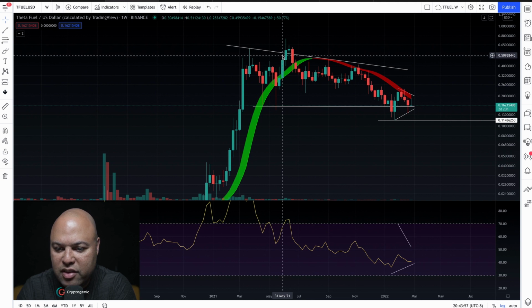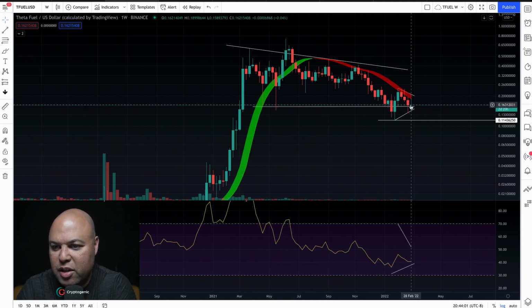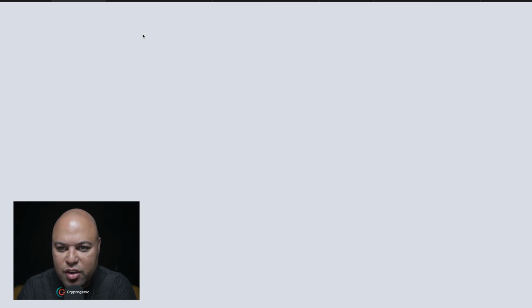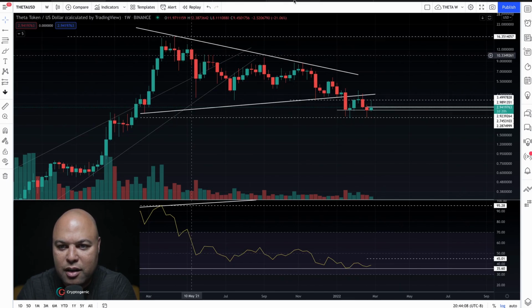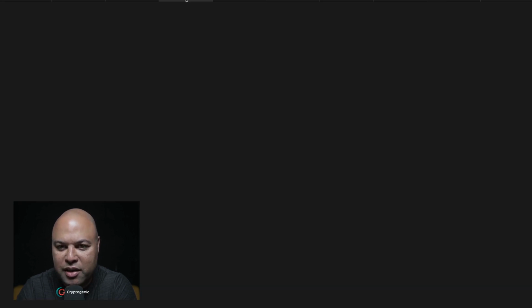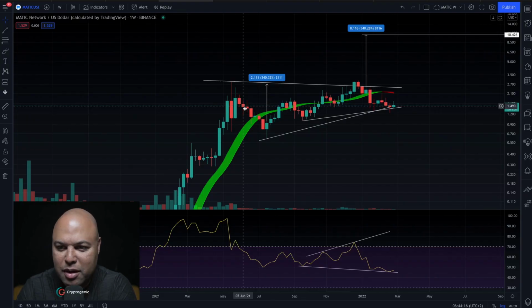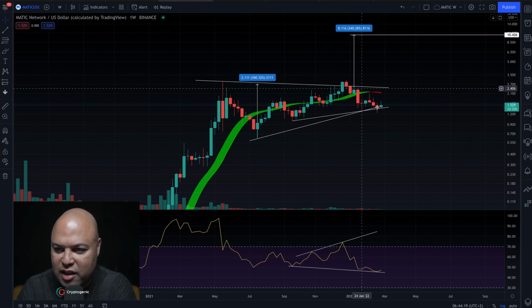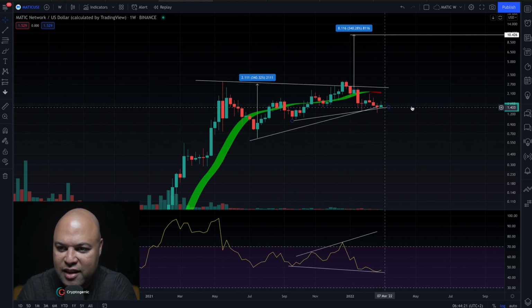Basically right in here in May, we hit our top, here in June, basically. And it's been downhill from there. We did not break above it. TFUEL didn't break above it. Theta token didn't break above it. BCH didn't break above it. XRP didn't break above it. Nothing has broken above it. But MATIC, man, my internet is slow. MATIC broke above it. It came back down to consolidate, but honored the bottom of this line.